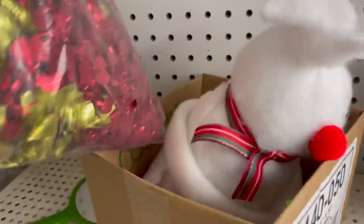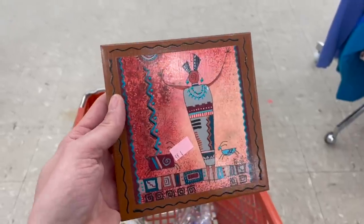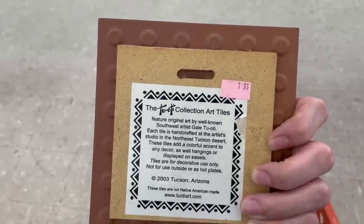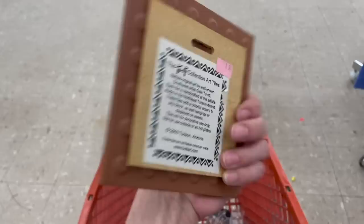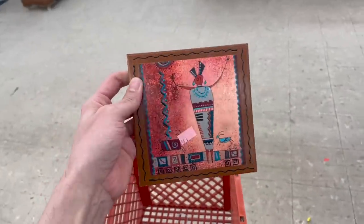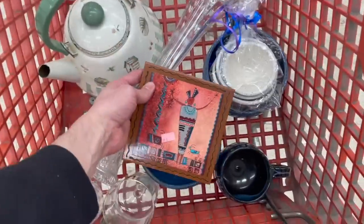Let's see if there's anything in here. Don't want to miss anything. No, I'm not seeing it. All right, so I found this tile. Two OT collection art tiles. It took me a couple times to say that. It's 2003, but that's nice for only $2. It has like a southwestern type look to it. So I'm gonna put that in. Put it over here.